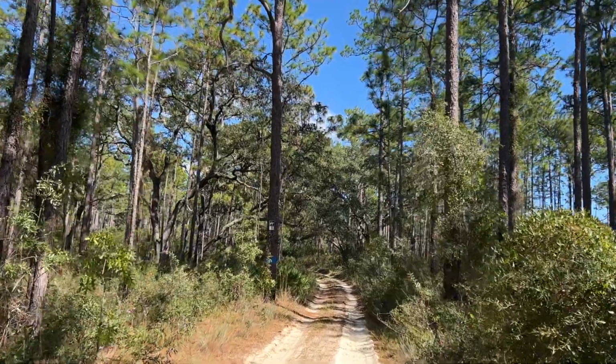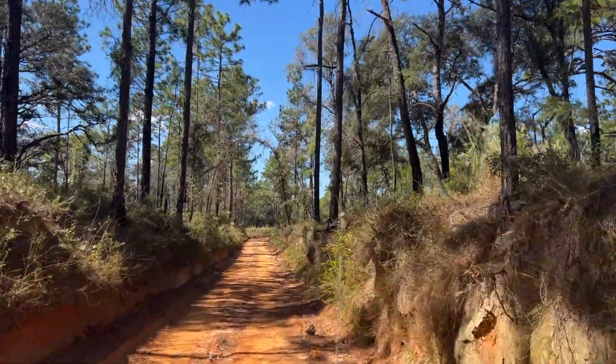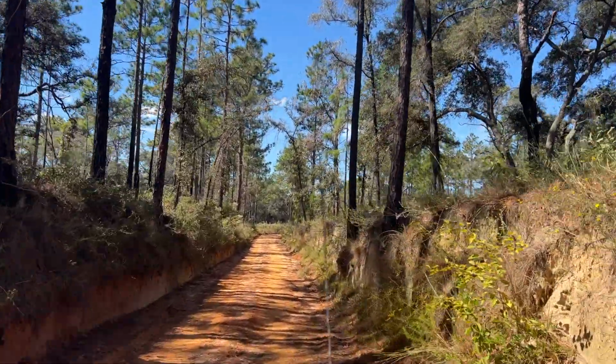We've also noticed here at the Florida State Forest that there is a lot of Jeep activity. There are a lot of Jeep trails, so if you're really into Jeeping, this would be a perfect place for you to come to. It's been very quiet, very peaceful. I think not as many people come to these Florida state forests as they do the state parks. So if you're having a hard time getting into one of the state parks, the state forest might be a good alternative for you.